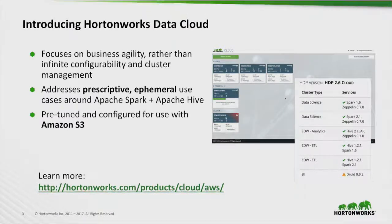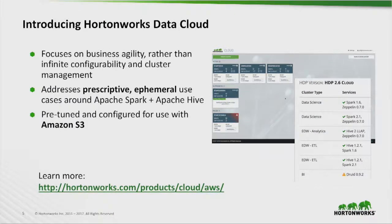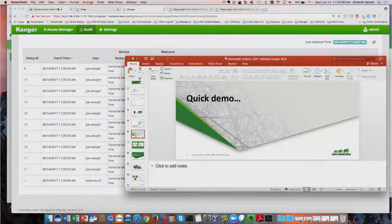This product gives you prescriptive, ephemeral workloads that you can spin up for Hive and Spark, with tight integration with S3. You can have all your data living in S3, do your Hive and Spark processing on demand, and spin them down when you're done. It's pre-configured and pre-tuned to run in the Amazon environment and work with S3, and you can really try it out. But a real quick demo to set the stage for how we're looking at ephemeral processing with this product. So I'll switch over.